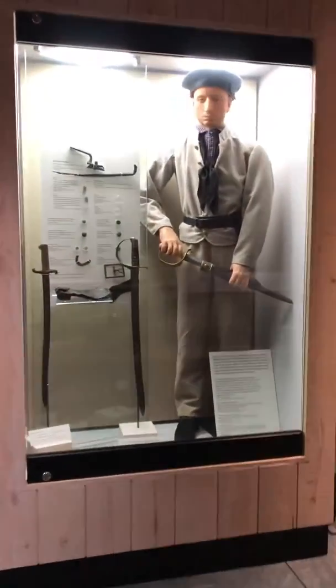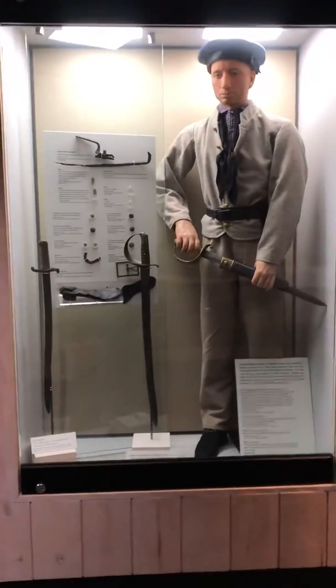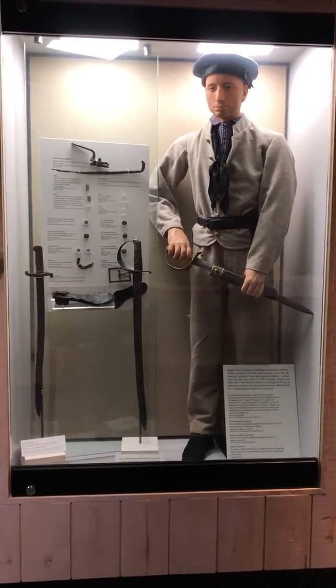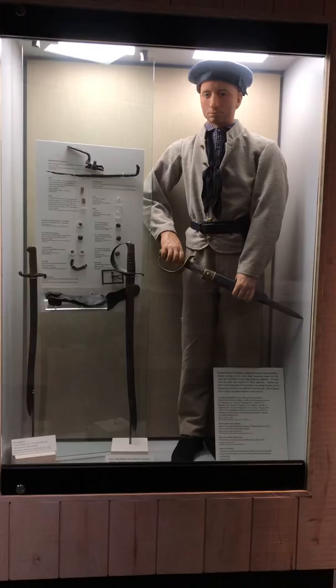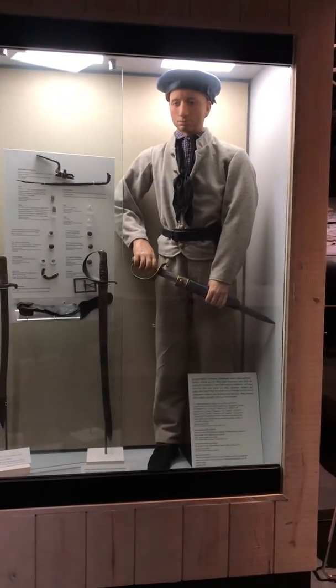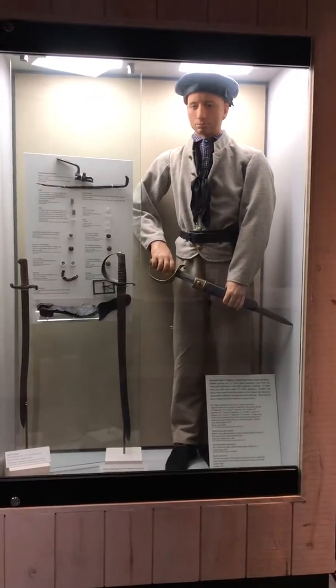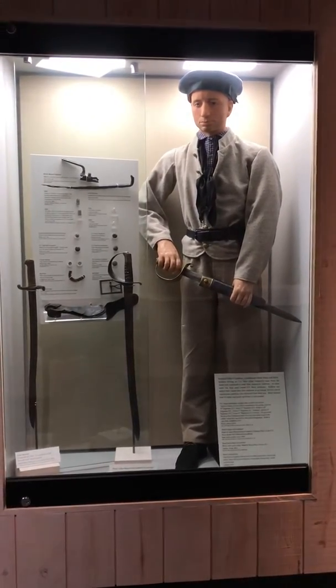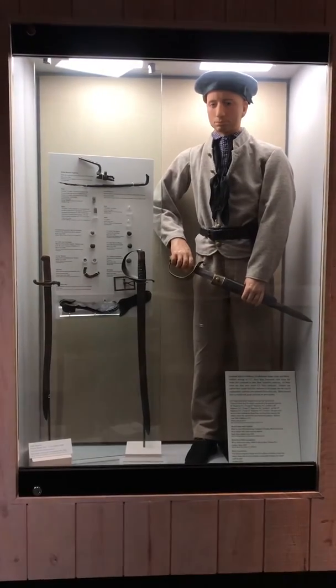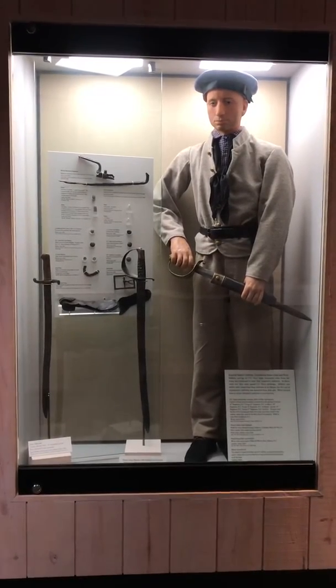So if you look at our ironclad sailor, as I like to call him, you'll see that he has trousers that are Army. He has a coat that is clearly Army, but his hat and his neckerchief are clearly Navy. So it's kind of a hodgepodge of what was available at the time and what would have been used. He's carrying an 1841 model US style cutlass, which was adopted very early on in the Confederate Navy.